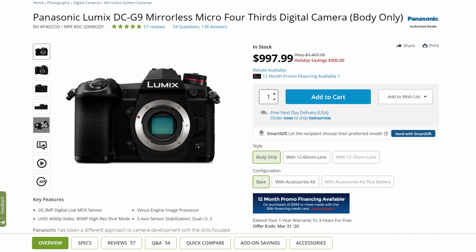So let's say that you already own a G7 or G85 or maybe even a GH5 and you're needing to upgrade or buy a second camera body for a B cam. Why should you be considering the Panasonic G9? Well, first off, there's the price. Right now, it is on sale for $997, $998, somewhere right in there, basically under a G. Having a flagship camera from a line like Panasonic or any of the major brands where it's weather sealed, has dual card slots, all these capabilities for under $1,000, that alone is amazing.